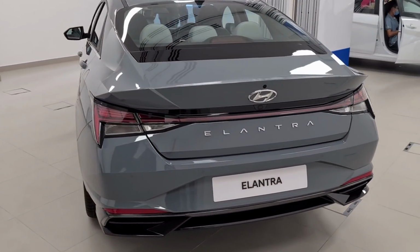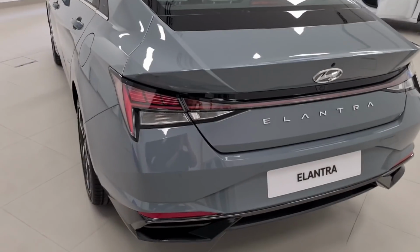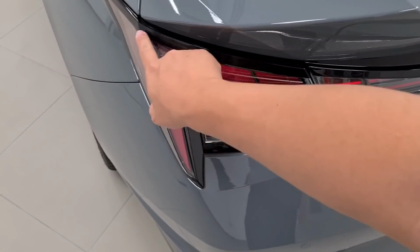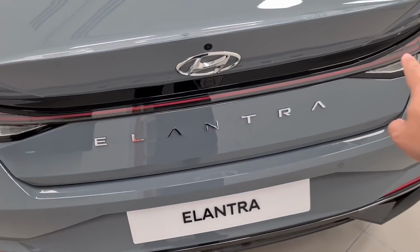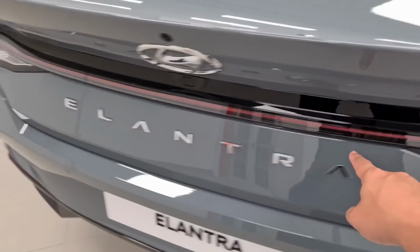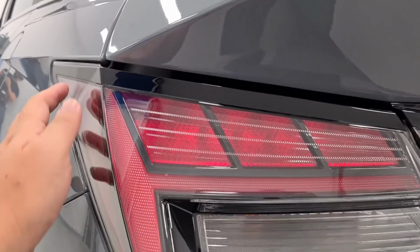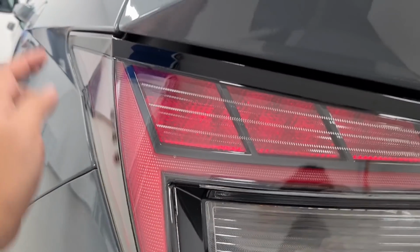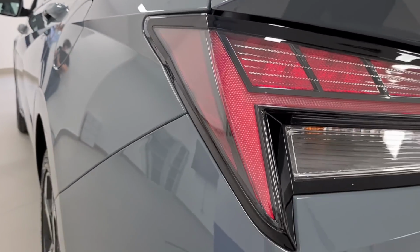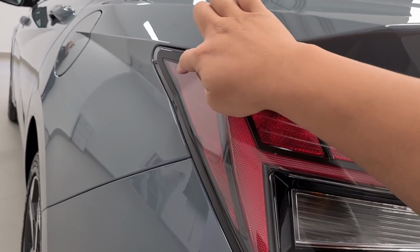Look at the back of this thing. We will start with the tail lights. It has a single bar tail, where the tail light illumination spans the entire width of the car. If you look closely at the tail light cluster itself, there's quite a bit of shape going on, and you can see this triangle motif. You see a lot of triangles on the design of this car, and the triangles crisscross.